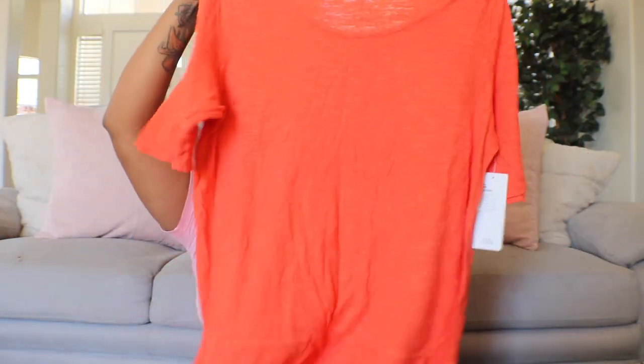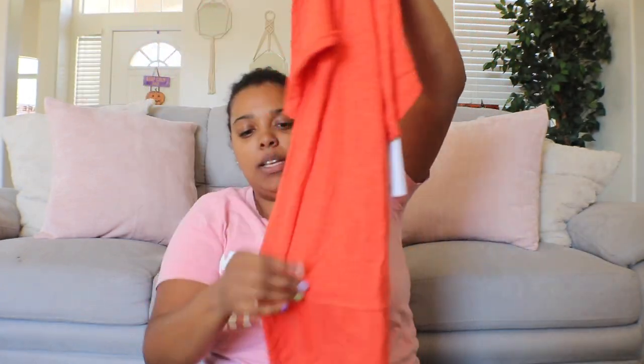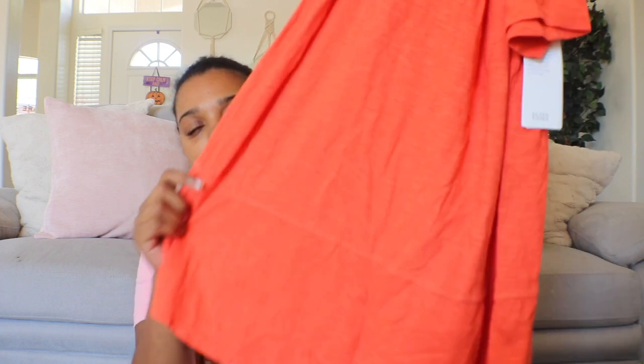This is another new with tags item. This is Eileen Fisher. Can you believe it? We found Eileen, our girl, at the bins, new with tags. It's just an orange pullover top. It does have this seam across the bottom here to give it a little detail, but it's pretty basic.